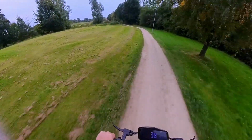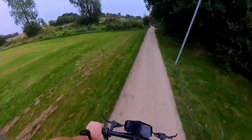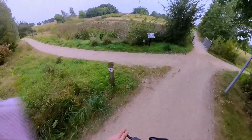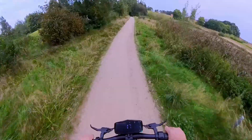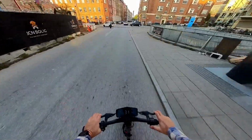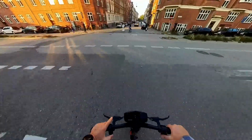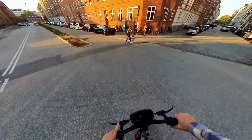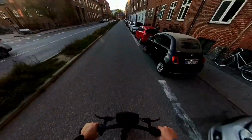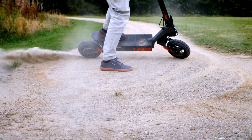For the fun factor, I will give 3 stars out of 5, but I have to explain that. I will give only 5 stars to scooters that are like speed devils, the ones that are, I don't know, 5 kilowatt, 2-wheel drive going 100 kilometers per hour. 4 stars will get 2-wheel drive scooters that are decently fast, decently fun, have good brakes and so on. This scooter will get the highest a single motor scooter can get, I think, unless I'm surprised one day. But it's super fun to ride as a single motor scooter.